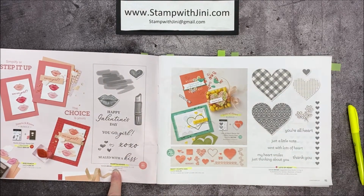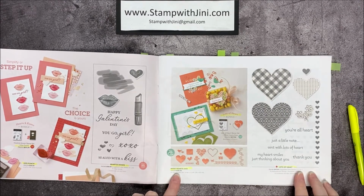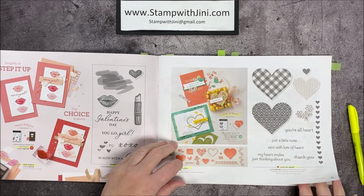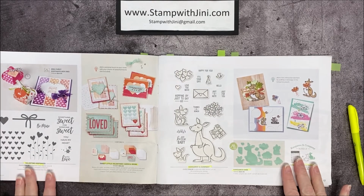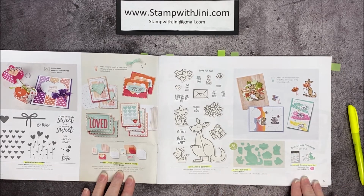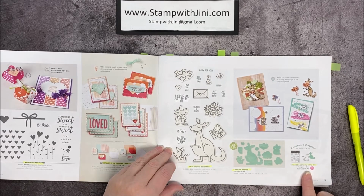The Hearts and Kisses bundle is retiring, along with the individual punch and stamp set. The Lots of Heart dies bundle and stamp set is going away. On page 16, both the items here are retiring, the Valentine keepsakes and the cards and more, along with all 3 of the items here on page 17, the Kangaroo Company, the dies, and of course the bundle.